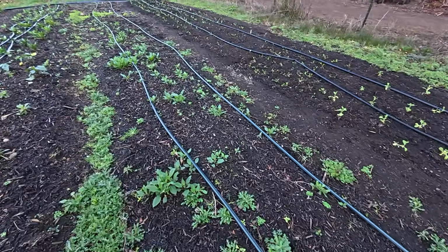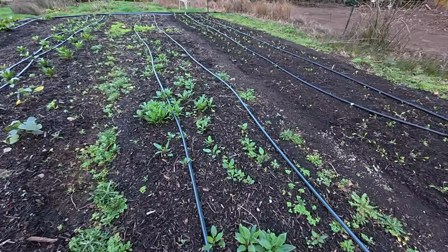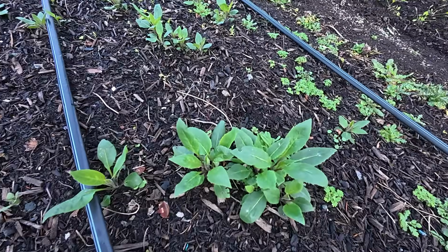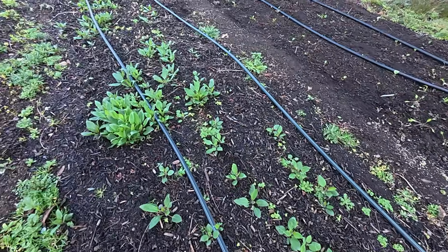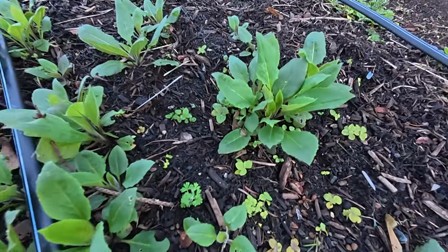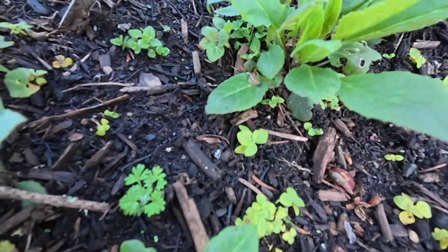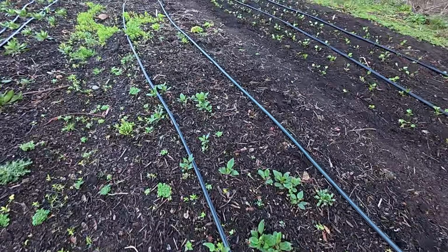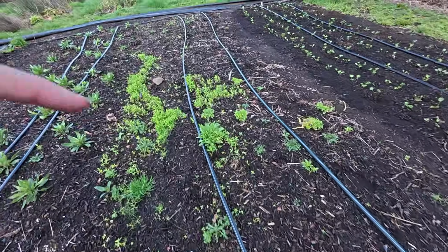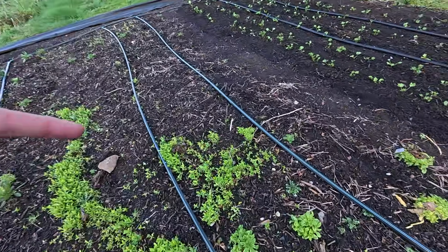I have a bunch of weeding to do. These, I'm not sure. They look like sweet rocket, but I planted larkspur. And these look more like larkspur. But I'm not sure. I'm going to give them a little bit more time and then weed them out. This is not what I planted.